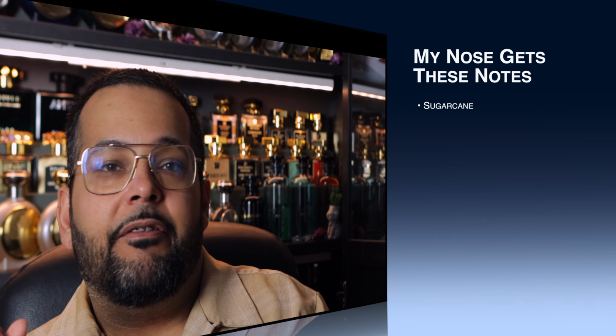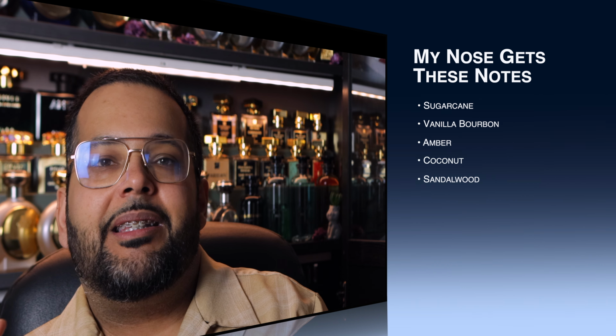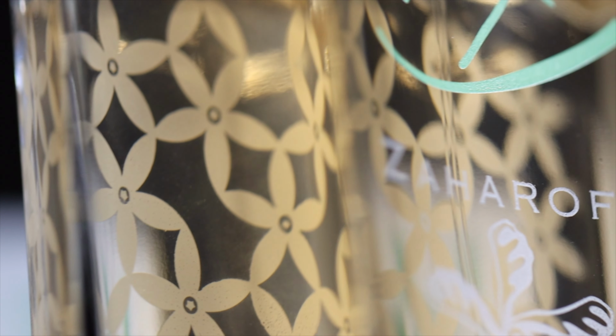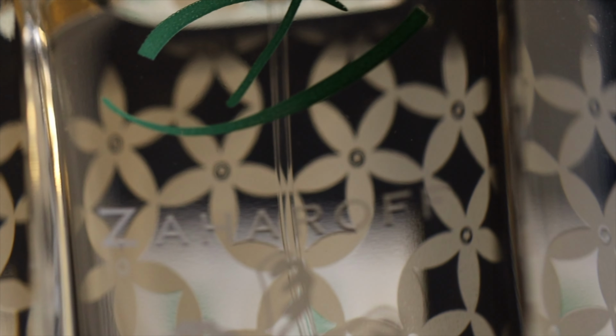So when you're talking about a coconut sandalwood combination, you're going to notice the elements in this fragrance that really complement such a divine composition. For example, we have sugarcane, vanilla, and amber in this fragrance, and none of these elements seem out of place. It seems like the whole composition is made with a purpose, and the purpose is to enjoy the beautiful white florals sitting in the background and being tamed by all of these smooth, creamy, softer elements. It's absolutely divine. It's really awesome.